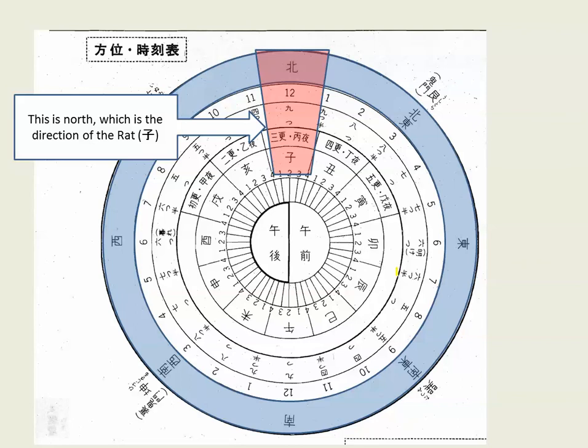So now what we're focusing on is that outer circle, the outer blue circle. Think of this as a compass. And you'll notice here we have north, east, south, and west of the compass. Our earthly branches are the same as we saw before here. So north is the direction of the rat.